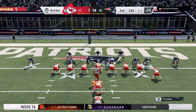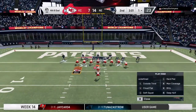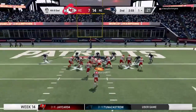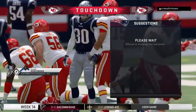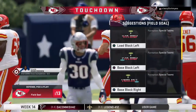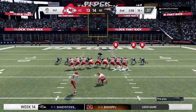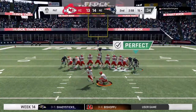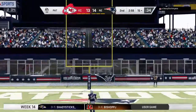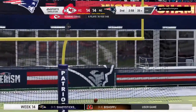line. The offense is staying out there. Here we go on 4th and goal from the 1. Mahomes now on the sneak. And he is in. Touchdown, Kansas City. Patrick Mahomes keeping it himself from a yard out as they are an extra point away now from tying this football game. Koo able to connect on the extra point.